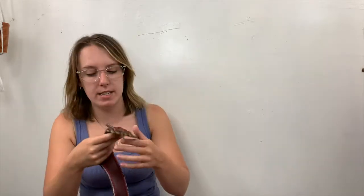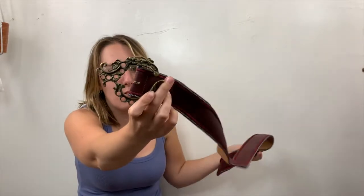We're pretty much at the end here. This is a really cool 100% leather belt. It is really, really cool, actually. It has this really great big brass belt buckle. And like I said, it's 100% leather. I'm going to try to buckle it and show you. This was my pirate belt.